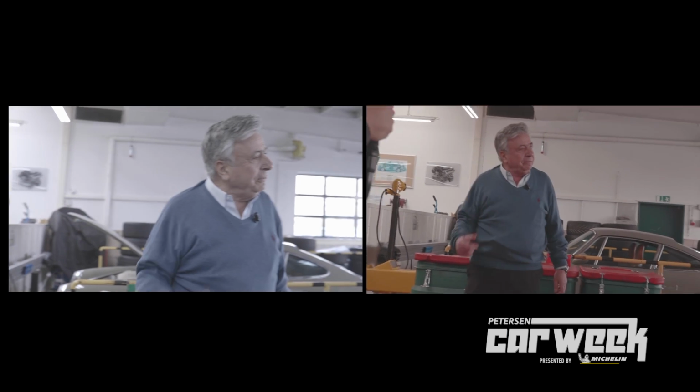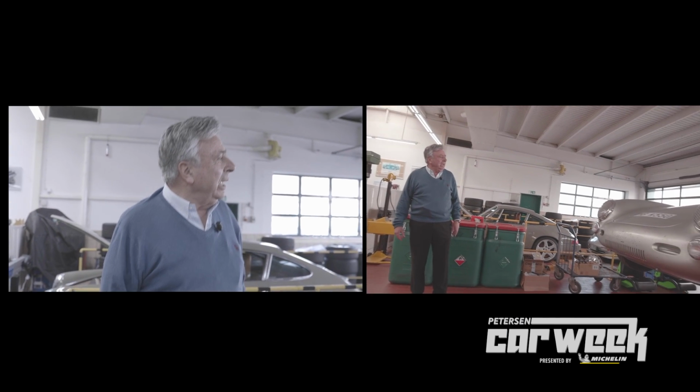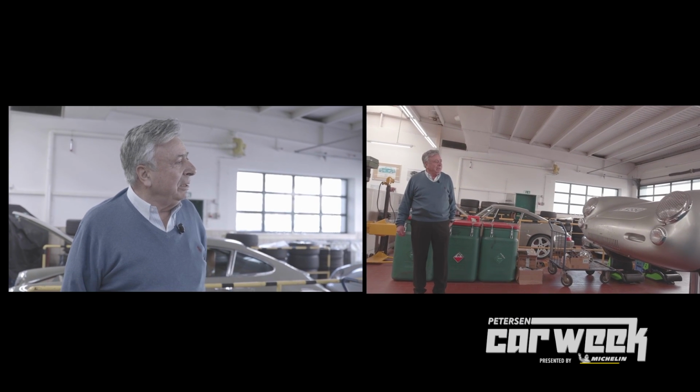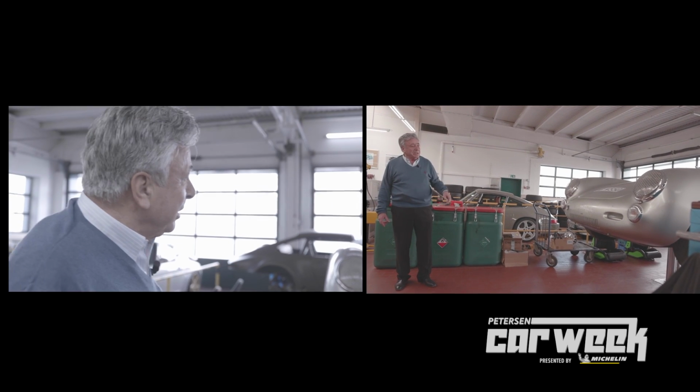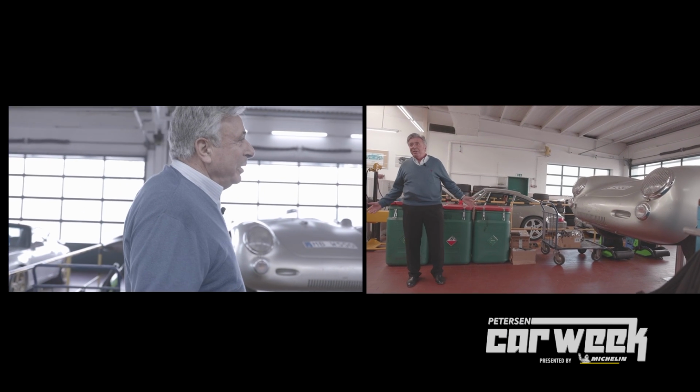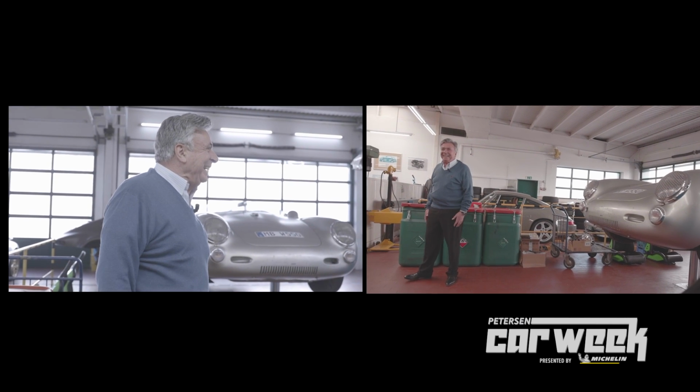This here is a 550 tribute car, and we are putting in a very, very strong drivetrain with a six-cylinder engine with around 400 horsepower. This is what the customer wants, so we don't stop him from playing. We play with him.